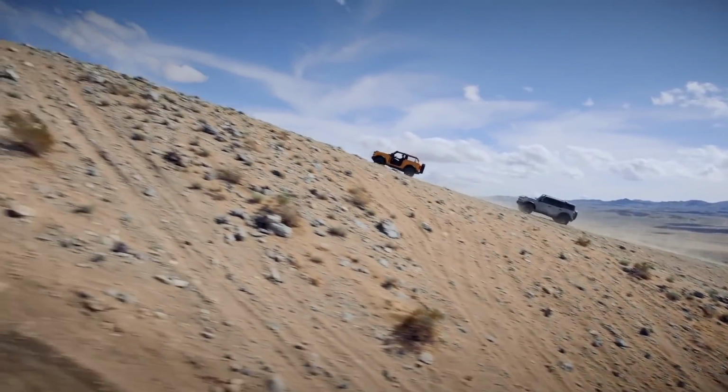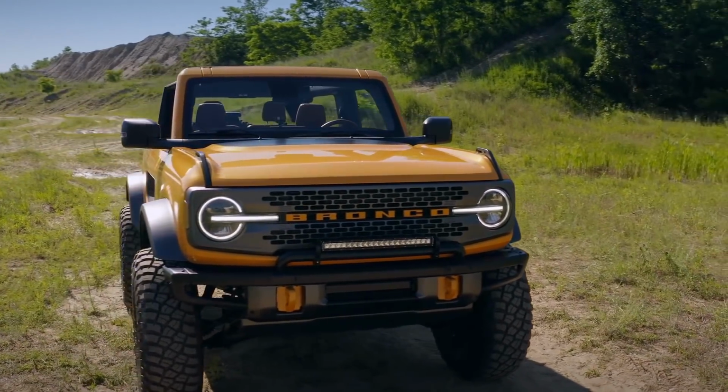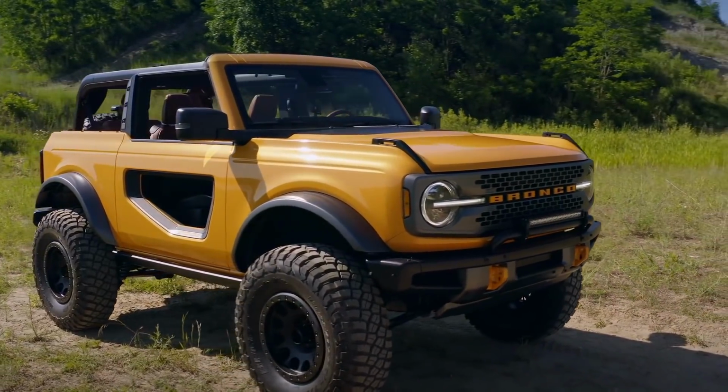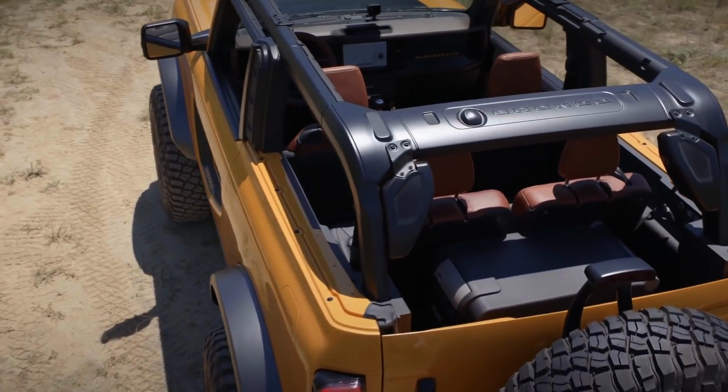We've waited a long time to see this, and we'll have to wait longer to drive it, but the Bronco really looks the part. It's got retro styling with a modern touch and well-designed features that should appeal to fans. It definitely seems like it was worth the wait.